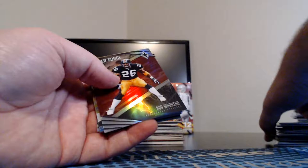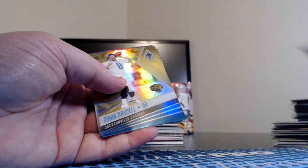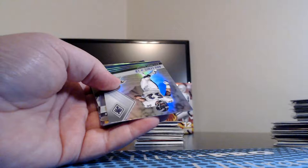23 of 299. T.Y. Hilton, Blake Bortles, and Josh Jones, all non-numbered. Josh Jones, rookie for the Packers. Power Surge, Rod Woodson, 114 of 299 for the Steelers. Mark Brunell, 39 of 75 for the Jaguars. Ray Lewis, Morten Andersen, and Cameron Sutton is our first hot pack card. That is a non-numbered rookie.